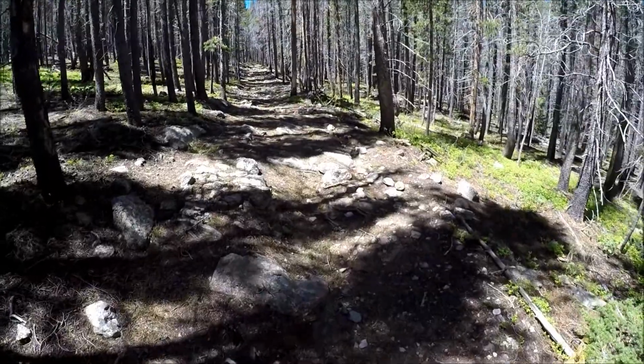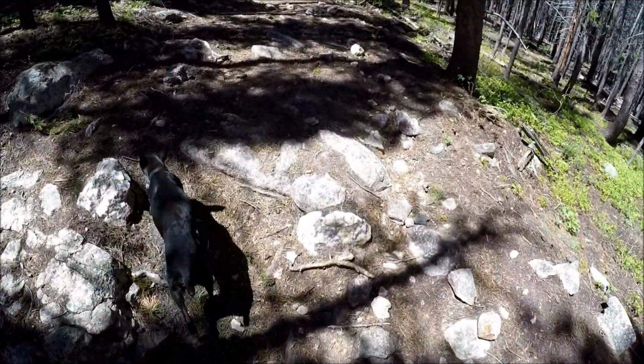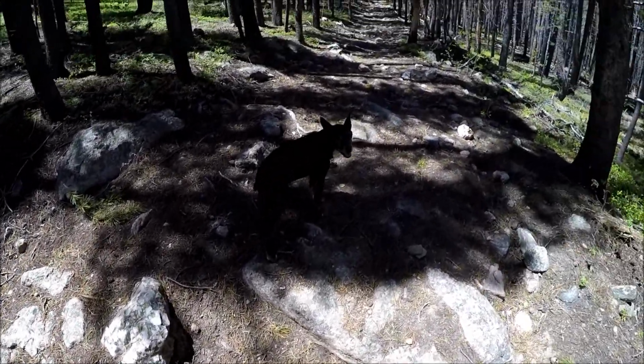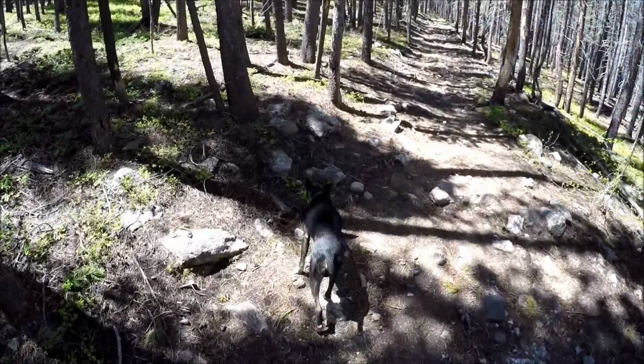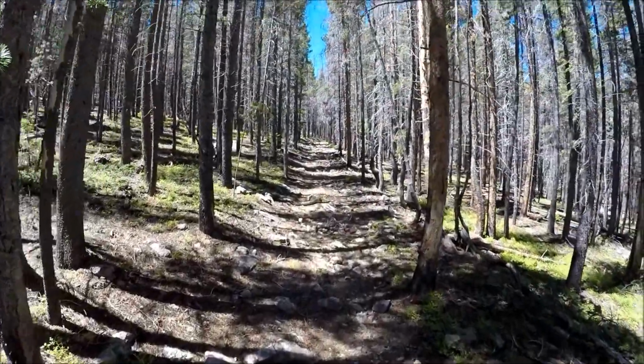Yeah, the Flowers Trail has been a lot different than the Flowers Road in that there's a lot of rocks on it. But me and Bandit are still enjoying it. Having a good old time. Beaver Park, here we come.